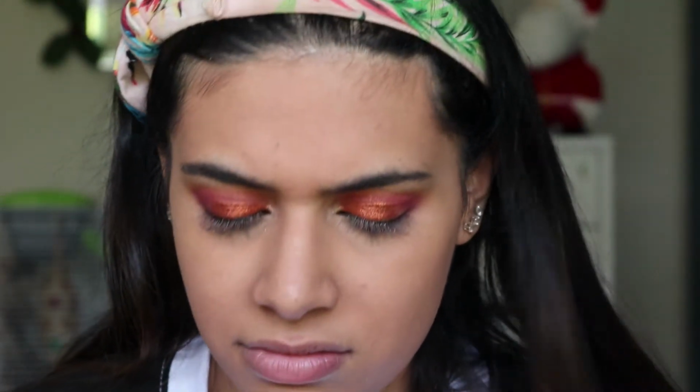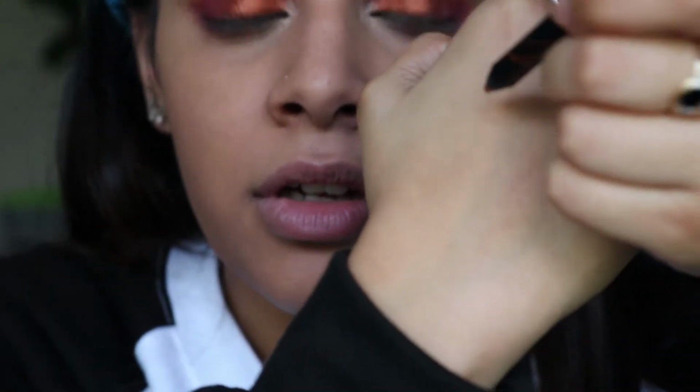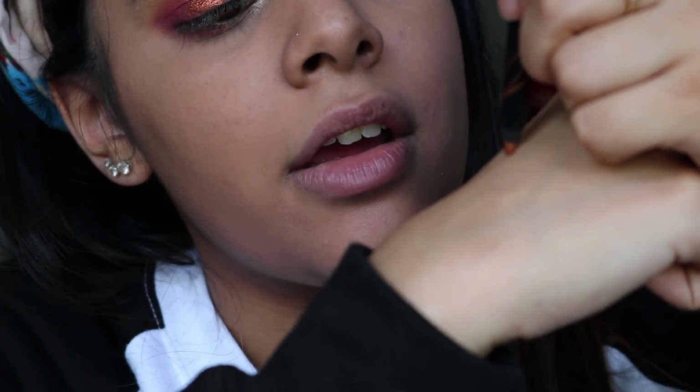Let's go to LA Girl. That's crap, unfortunately, because it's swatched so good on the hand. It's really annoying. I'm going to use the LA Girl one that I got from Beauty Bay that I showed at the beginning. Just need to take this packaging off it. This is the shade Metallic Copper, and I will swatch it on this hand for you with my left hand, so it's not going to be great.